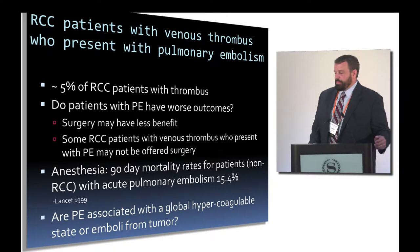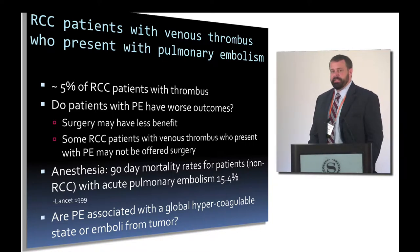So what about patients that present with pulmonary emboli? We think this is about 5% of all patients. And traditionally, these patients are thought to have worse outcomes. And our anesthesiologist will tell us that these patients have a very high surgical risk, and they quote that from non-renal cell cancer patients. But are these patients really at a higher risk?